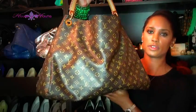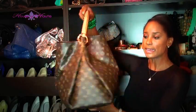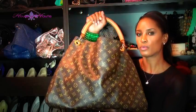Speaking of monogrammed, another bag that I added to my collection a while back is this Artsy GM. This is by obviously Louis Vuitton, you can tell by the monogramming. I don't carry this bag as much. It's a great handbag, has lots of space in it. I really do like it, but so many people have this bag, and I'm just kind of shying further and further away from the monogram collection of handbags and things like that.